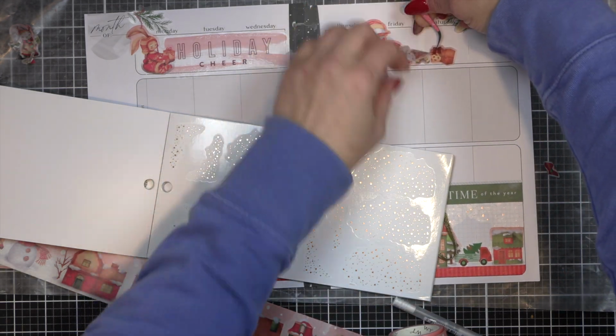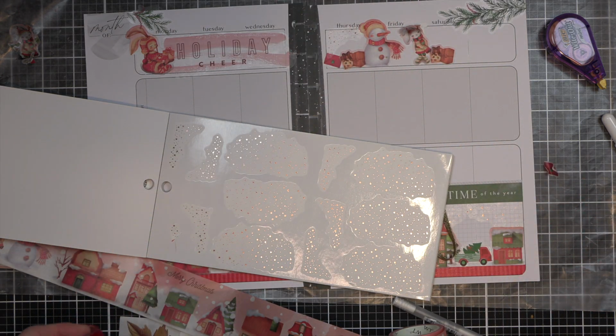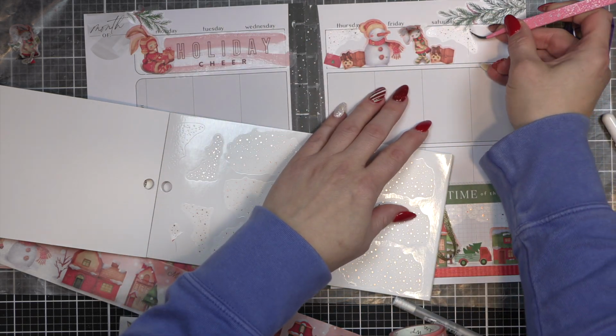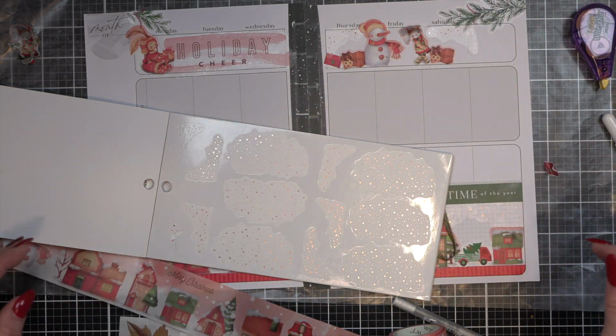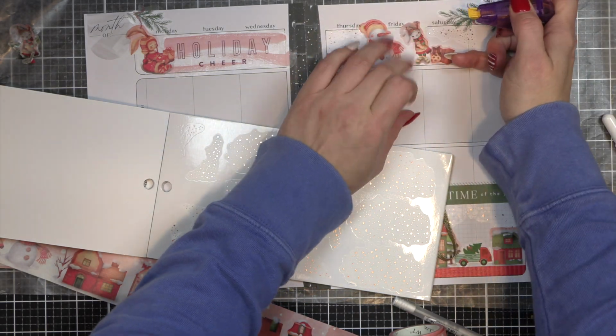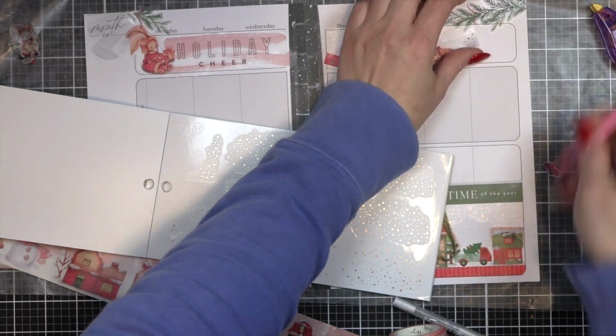Some more presents and some more envelopes. Don't be afraid to repeat some of those images if you need to. I just really couldn't find anything I felt like matched super great, so I went ahead and just repeated some of these.